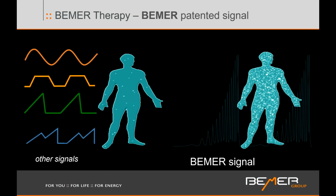And this unique waveform has 5 international patents and reaches millions of cells within the body. When comparing these various forms, you can see even the most complex wave on the left side has maybe 300 stimulations per second versus Bemer's 1,200 stimulations per second. That means more signal to more cells, more effect.